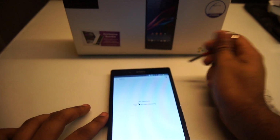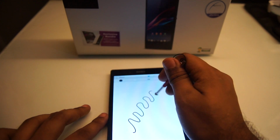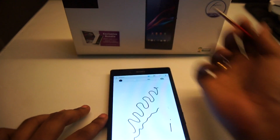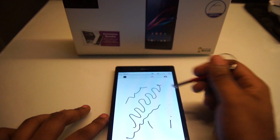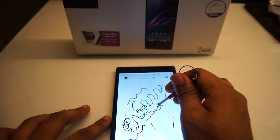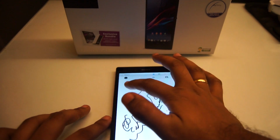So I'm gonna add a new sketch, so you can actually do writing. The recognition is pretty neat, but the only thing is it doesn't do palm rejection. So if you place your palm by accident, it picks that up as an input as well. So that's a bit of a problem. Otherwise, the input from the stylus is pretty neat. I can use my own finger.